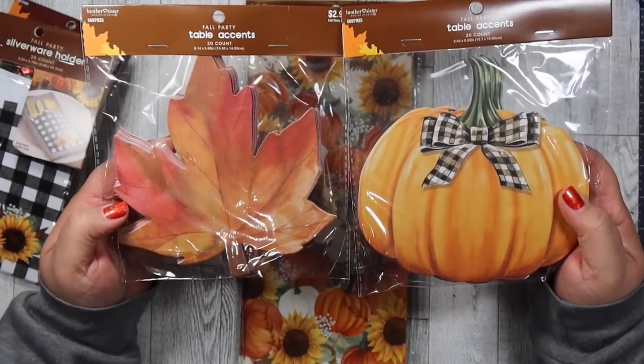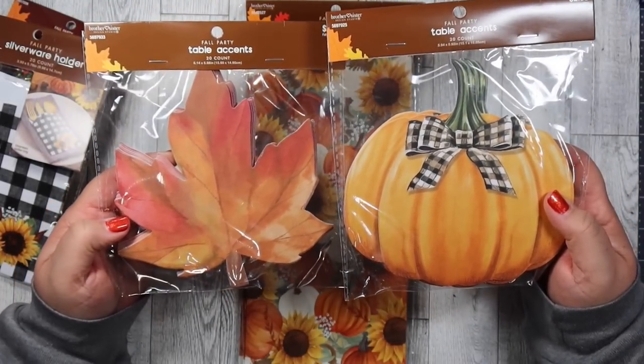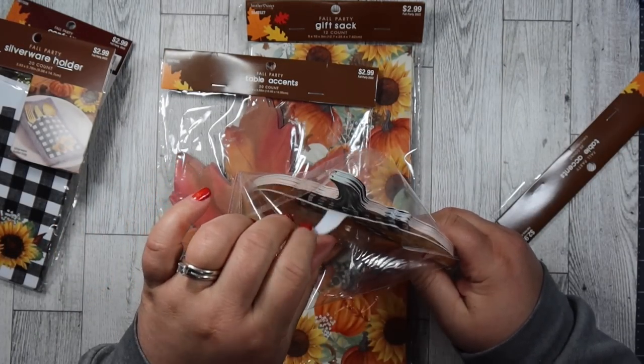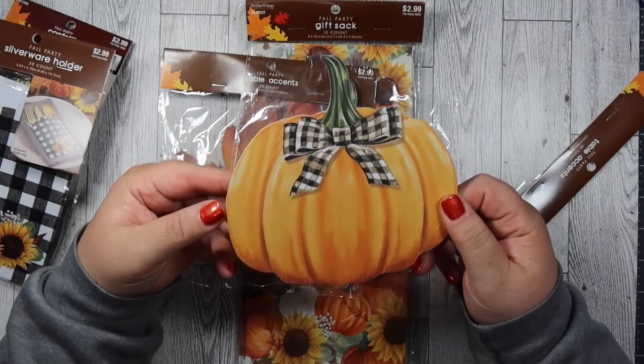I also got these table accents. Oh my gosh, these are so cute. I'm actually going to take them out of the package. These are just like giant die cuts. Are you serious?